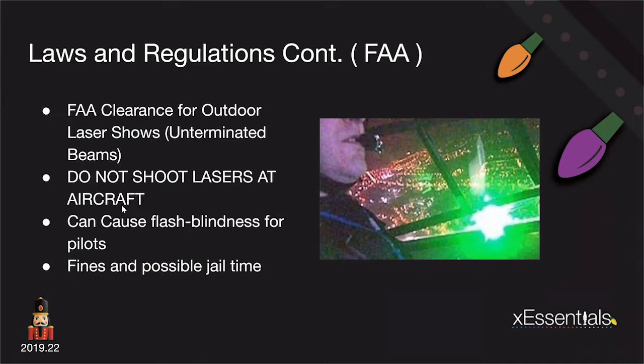Do not shoot lasers at aircraft. That's pretty much a given, I think, for most of us, but people still do it. It can cause flash blindness for pilots, and this is an actual picture from a laser pointer being hit into the cockpit. It amplifies in the cockpit, and it is actually pretty blinding for pilots. So also in the U.S., there are heavy fines and possible jail time. They take it very seriously if they find you.